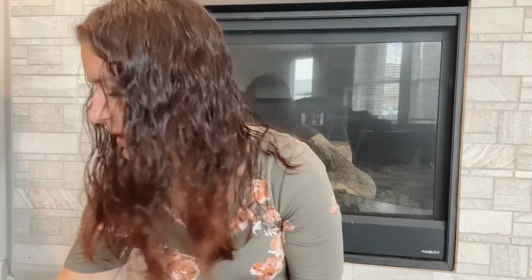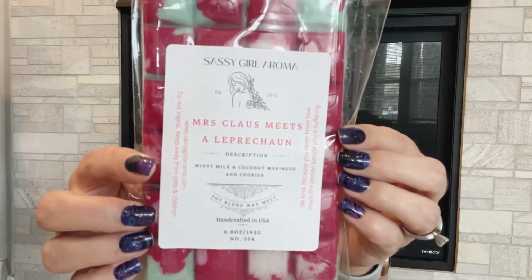Okay, the next one I have 3 of. This is Mrs. Claus meets a leprechaun. So this is a repurchase. So minty milk and coconut meringue and cookies. I love this scent. It is such a good scent. If you like coconut type scents, you would probably really like this one. I mean, if you like coconut bakery scents.